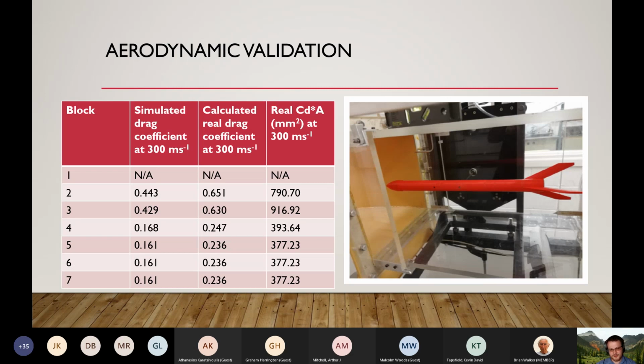And what you can see is that at 300 meters per second, the rocket had a drag coefficient of about 0.44 and a real drag area of 719 square millimeters. That 719 square millimeters is actually very important because that's what's causing the drag on the rocket body. So we need to watch that to see whether our drag reducing steps are actually positively affecting the drag. And what you can see is from 2 to 3, that wasn't the case.